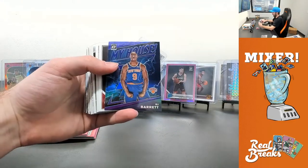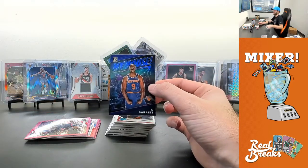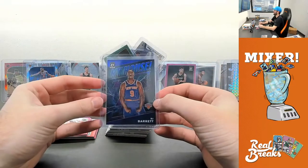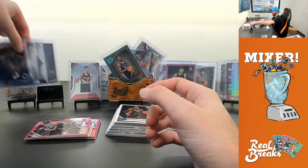Go, good luck. RJ Barrett's purple My House. Love these My House inserts. Knicks once again, some Brandon Bednar. Brandon, you have a really nice break. Definitely one of the best insert sets of the year. So that's our fourth RJ Barrett.